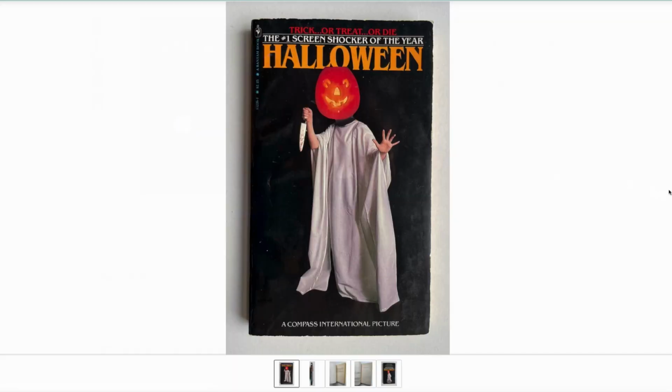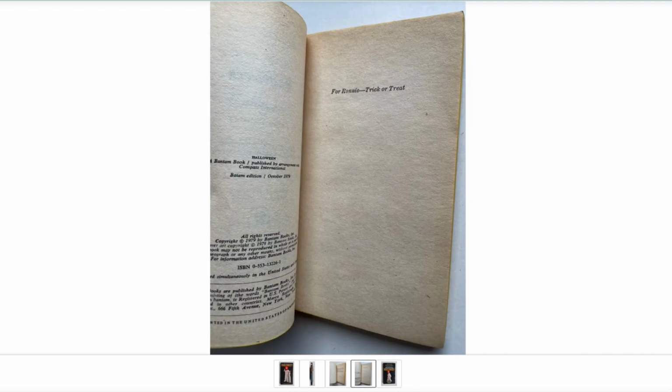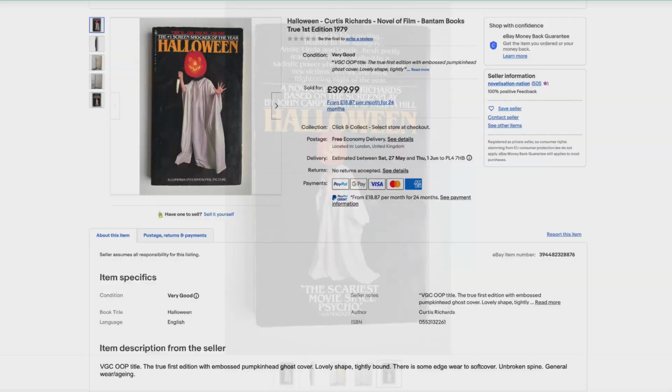This is the US copy of Halloween. This one went for £399, but an absolutely top-notch copy of this one. So I think that's the highest we've seen that one go for now, £400.